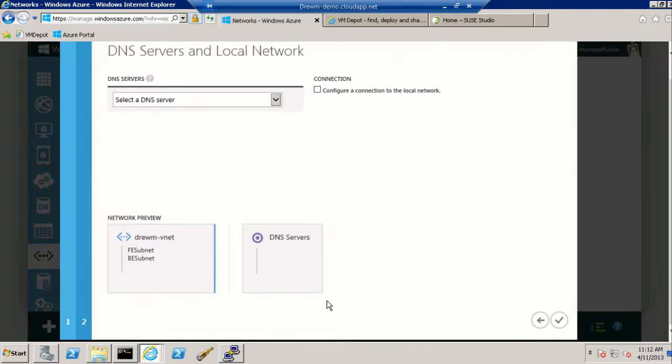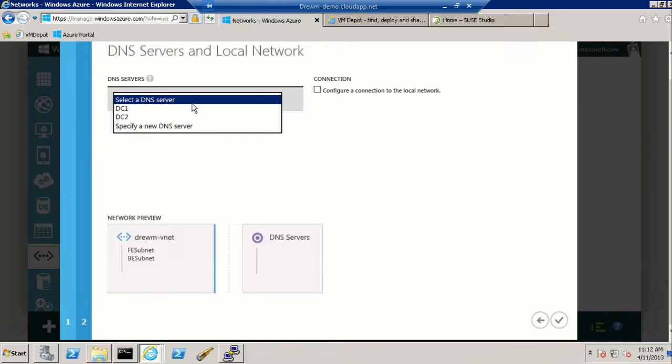You can specify a DNS server. I've pre-configured a couple of DNS servers already. Again, that DNS server could be in Azure. If you leave it blank, then it continues to use the Azure DNS service. Depending on what you're doing, if you're doing Active Directory, the Azure DNS service is not going to be able to support all of the records for Active Directory, so you tend to stand up a VM as a DNS server and DC for Active Directory. This is also where you can configure an on-premise connection.